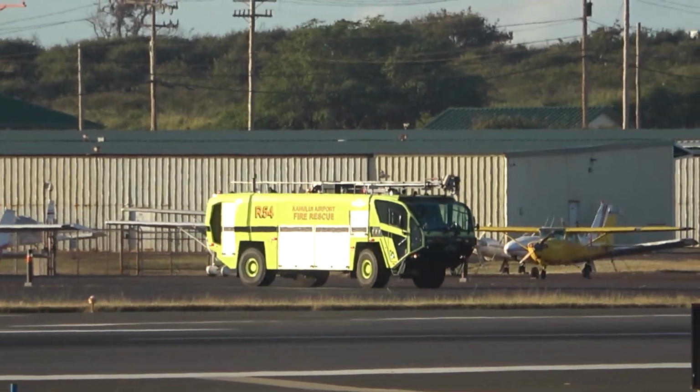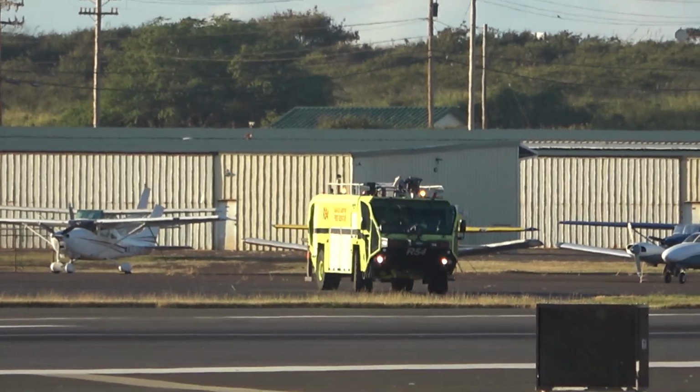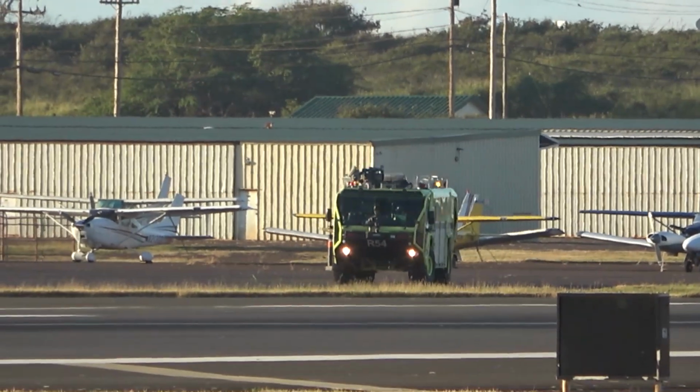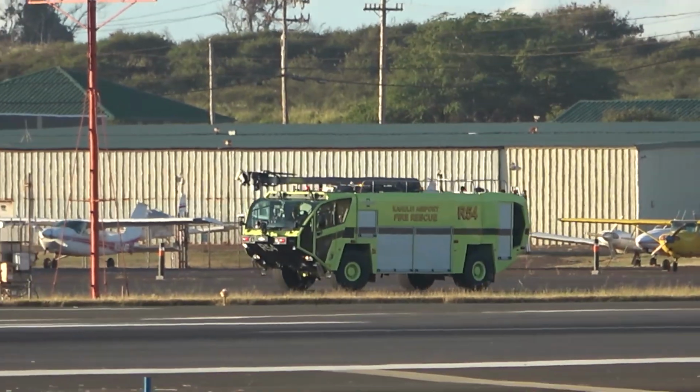Tower, Southwest 183, ready to taxi, Oscar. Southwest 183, runway 2, taxi via Alpha Charlie, advise when ready for departure. Alpha Charlie, we should be ready when we get to the end, Southwest 183.